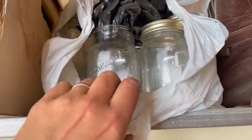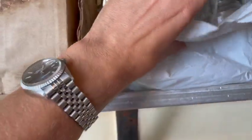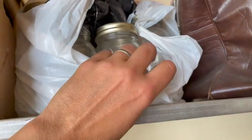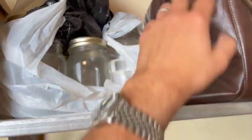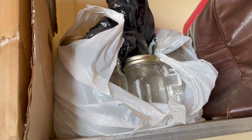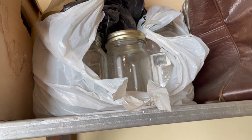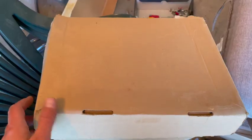Oh, that's a good find. A bunch of sealable mason jars. Woo! Almost dropped it. That is actually a good score because we do a lot of canning and preserves at our house. The trees around our property make jams and jellies with them. Those are going to come in awfully handy. I'm going to have to bring those back to Melissa.